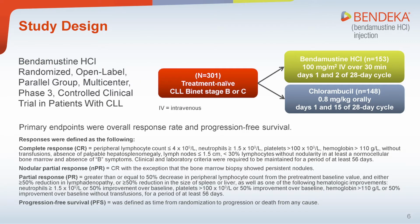Bendamustine hydrochloride was studied in a randomized, open-label, parallel group, multicenter, phase 3 controlled clinical trial in 301 patients with treatment-naive CLL, Binet stage B or C. A total of 153 patients received 100 milligrams per meter squared of bendamustine hydrochloride intravenously over 30 minutes on day 1 and 2 of a 28-day cycle, and 148 received 0.8 milligrams per kilo of chlorambucil orally on days 1 and 15 of a 28-day cycle.